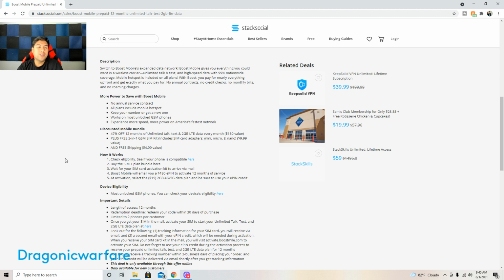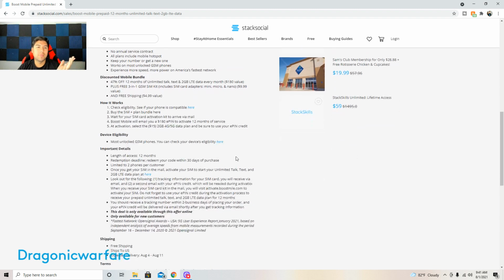I don't know. So it says discounted mobile bundle, 47% off 12 months of unlimited talk, text, and 2 gigabytes of data every month. It's a $180 value plus a free 3-in-1 GSM SIM kit. Includes SIM card adapter, mini, micro, and nano. That's a $10 value, and free shipping. That's a $5 value. So you get a free $10 SIM card and $5 free shipping. Cool. How does this work?